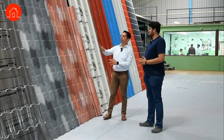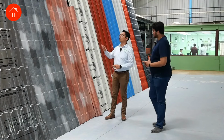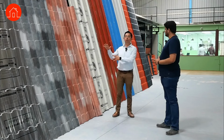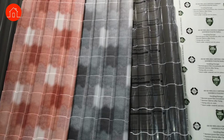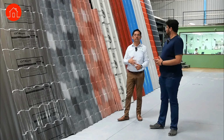Okay. You can see how the color shades play along. So when it interacts with the sunlight, it forms a very beautiful pattern. So they give you that granite finish kind of look. That's why we call it a Grand Tile. Okay. And in this there are various colors available, based on which you can make a decision that this is what I want to install.